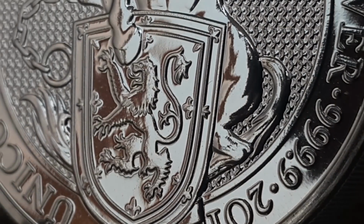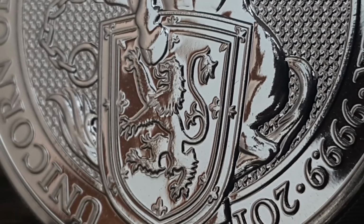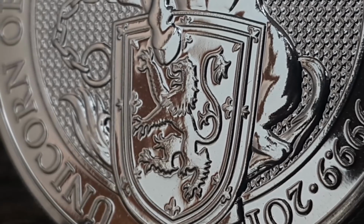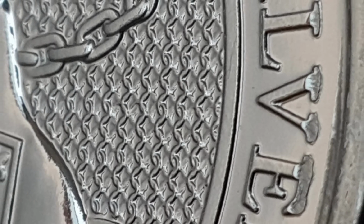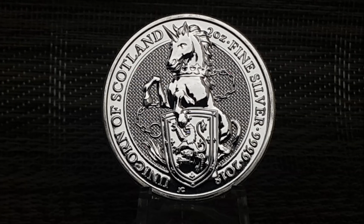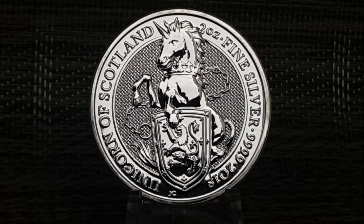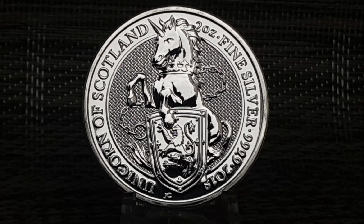In front of this mighty creature is a shield emblazoned with the royal coat of arms of Scotland. The background space is filled by an intricate textured chainmail design with a mirrored finish border containing the inscriptions Unicorn of Scotland, 2-ounce fine silver, 4 nines, and the date of mintage.